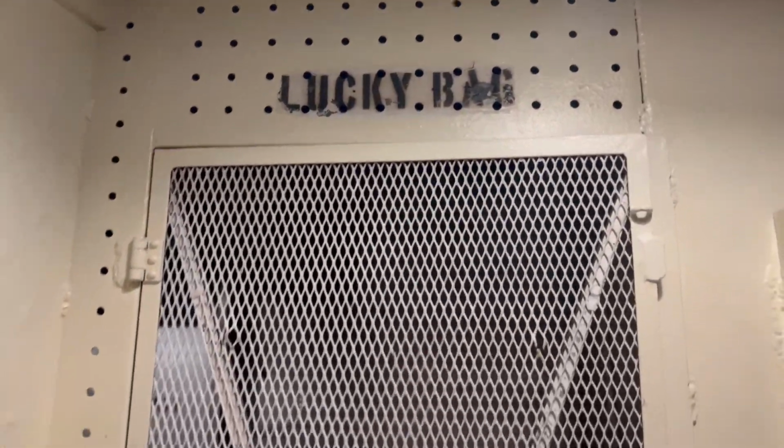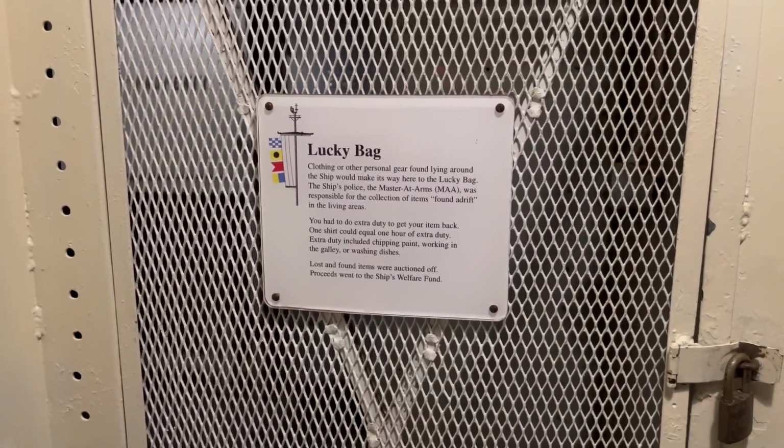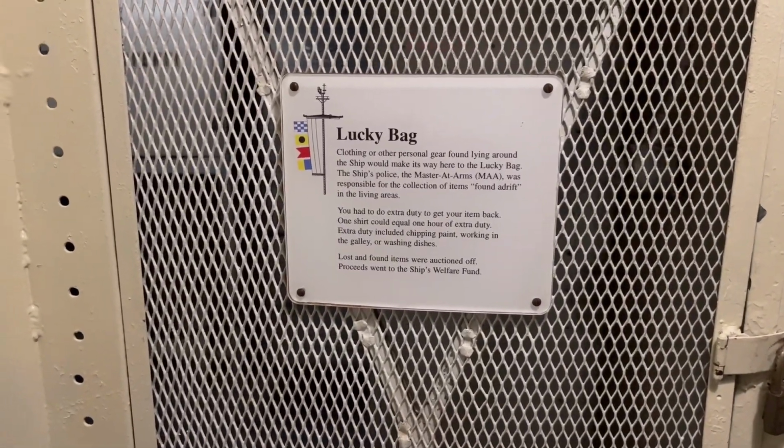Here we have the lucky bag. The lucky bag, clothing and other personal gear found lying around the ship, would make its way here to the lucky bag. It's like a lost and found section. Unclaimed property, it says in there. Tough to see.